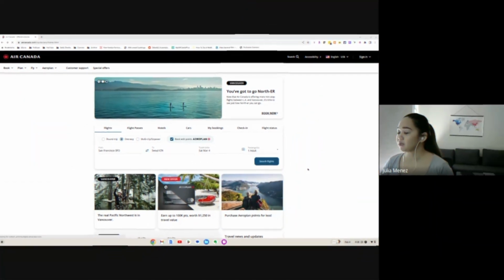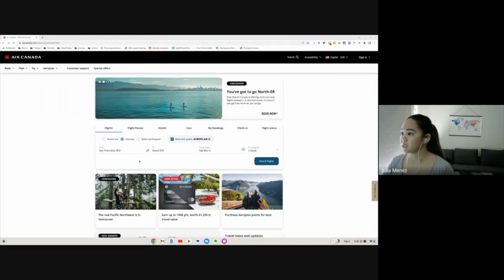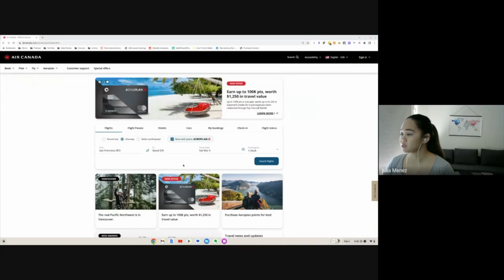All right, let's see if we can find the exact same flight for cheaper with Aeroplan. So we're typing in the same parameters, one way, one person to make this easier to search. Book with Aeroplan miles, searching from San Francisco to Seoul on March 4.